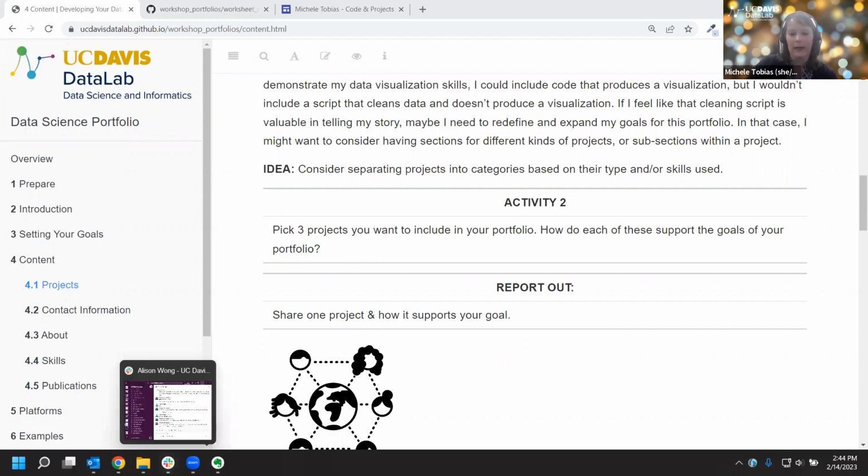All right, so again, reminder, if you can take a second to put one of your examples of a project and how it supports your portfolio goal into the chat, that would be really helpful for other folks to see some ideas out there.